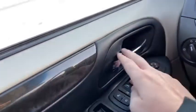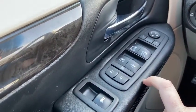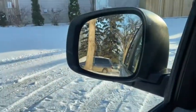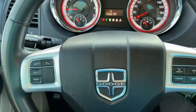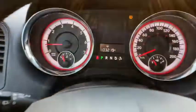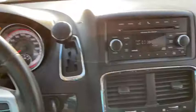Starting on the door panel, you have your chrome door latch here. Down below, we have our power locks, our power windows, and our power mirrors, which are heated. On the steering wheel, you have your hands-free controls over on the left-hand side with your cruise control settings on the right with the additional controls on the left. You have about 133,000 kilometers on this van.